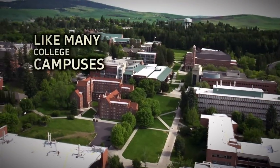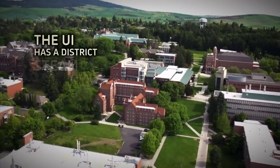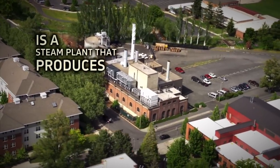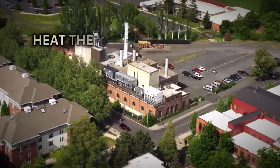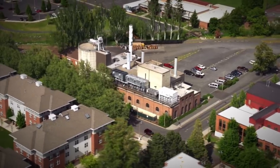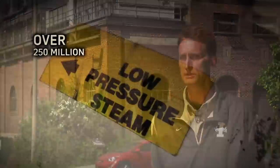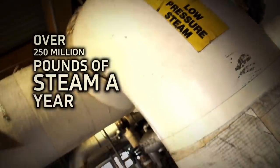Like many college campuses, the UI has a district steam heating system. At the heart of the system is a steam plant that produces all the steam used to heat the core buildings on campus. What makes this steam distribution system unique is that it can use either biomass or natural gas for its fuel type. The steam plant produces over 250 million pounds of steam a year.